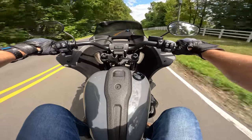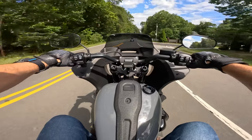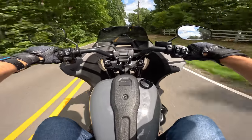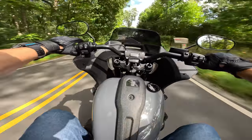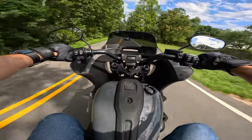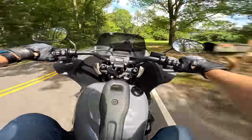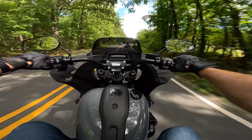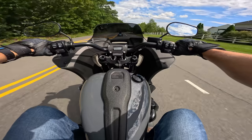Yeah, this thing, all it needs is a little bit more sound to it. It's very nimble, I mean, very nimble. And it's got a lot more stopping power, so it's got more go and it's got more stop. It's got dual front discs for the brakes, whereas the FatBoy only has a single, which has been fine, but it's nice to know that this thing has a lot of stopping power if you need it.